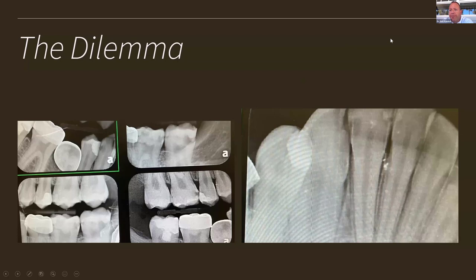So here's our dilemma, and this literally happened this week. I get a text from a dentist. She's a young dentist. I mentor some young dentists. She's working as a GP in an ortho practice. He has two GPs working in the practice. They're in a town where there's not a lot of orthodontists. And she says to me, "What do I do with this person? He's 15 years old and his oral hygiene isn't bad. But this is what it looks like."